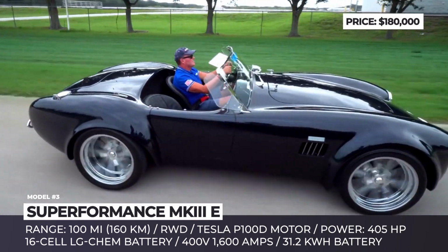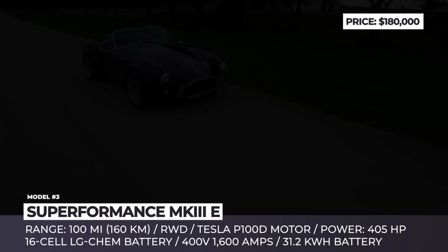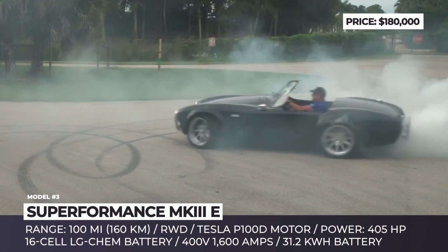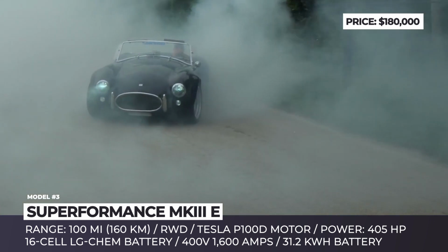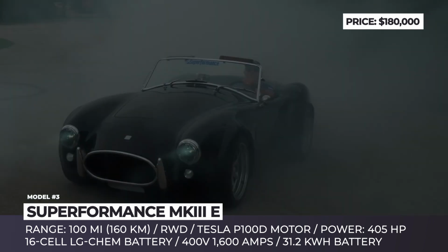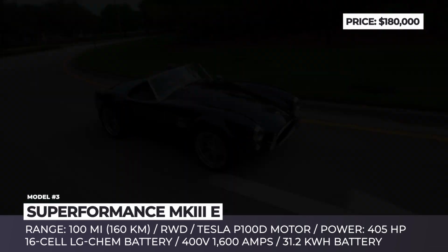The chassis is first shipped to the GoTech facility, who installed the powertrain components generously donated by Tesla Model S P100D. A 405 horsepower motor is installed on the rear axle, while the 16 cells of the LG Chem battery were distributed between the front and rear sections of the car.